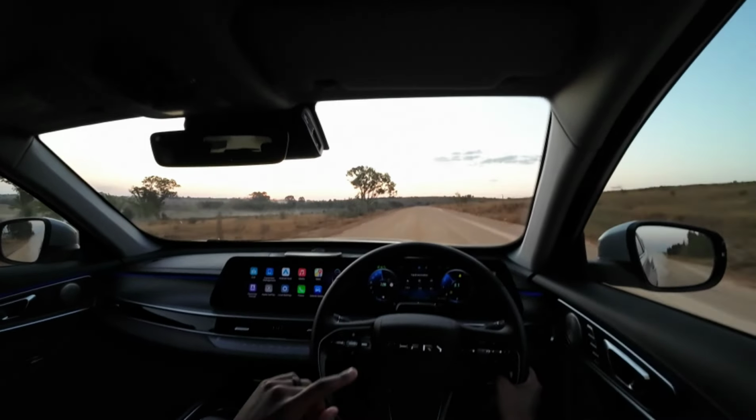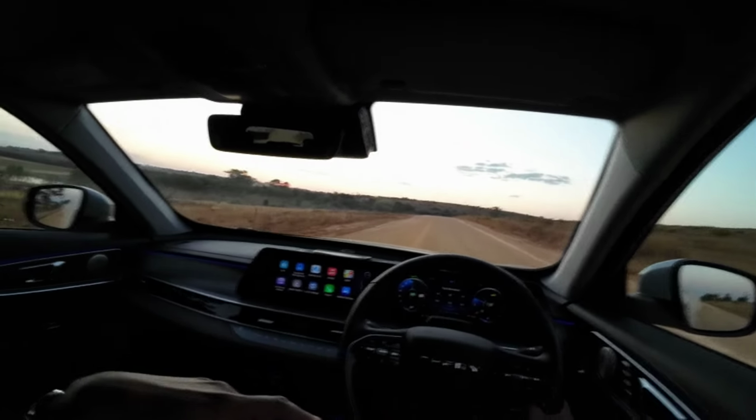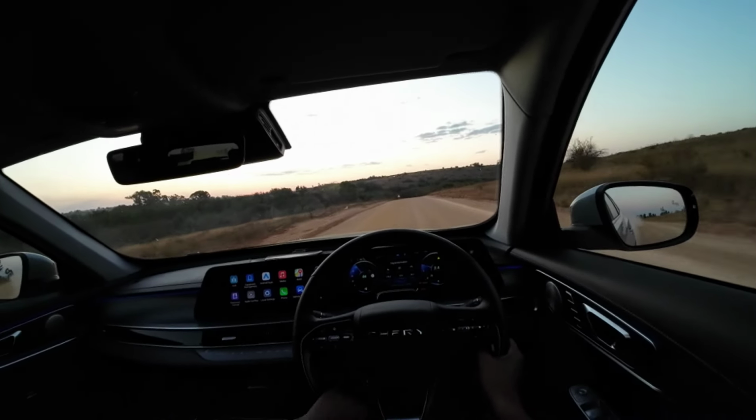I drove it on gravel. It was not as smooth as this, but it held on quite well, especially because that one had the what is this thing, airmatic suspension. But in the composure in here, it's quite good.